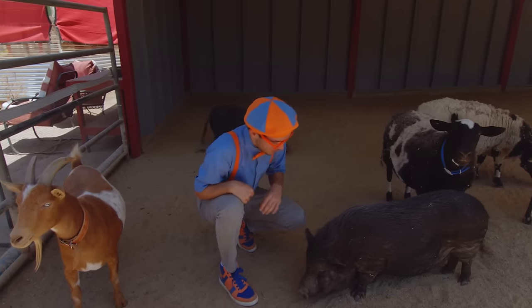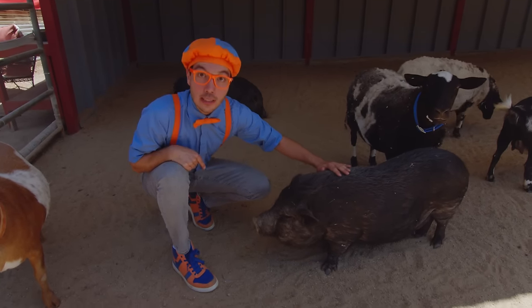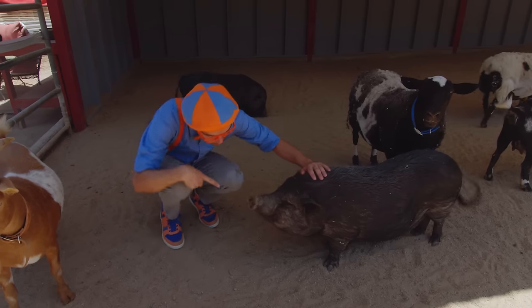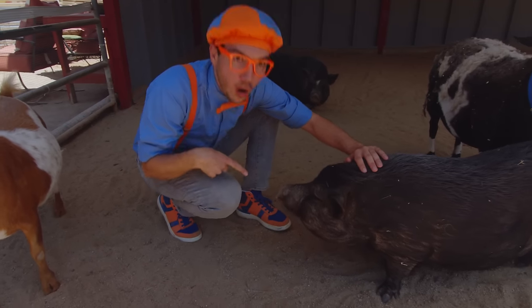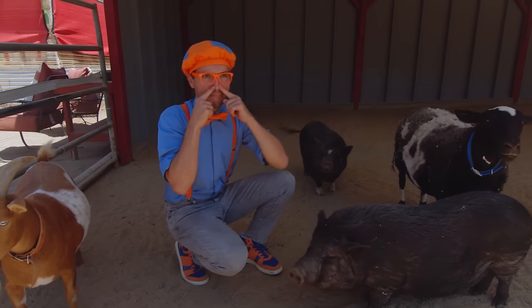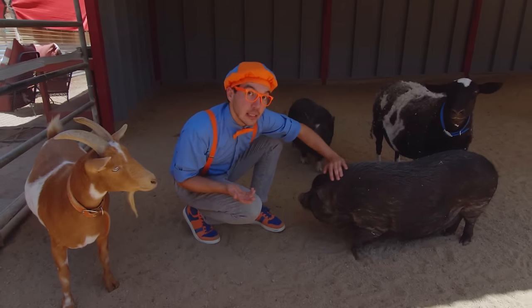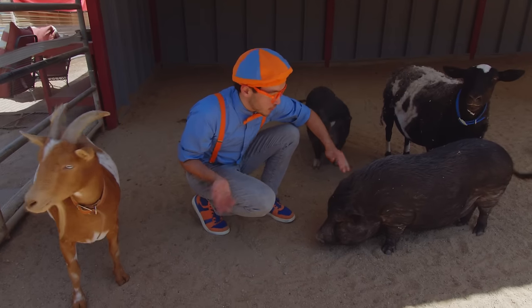So silly. Oh, pigs are so smart and really good smellers. Yeah, look. You see the pig's nose? Whoa, that's a really big nose. It's bigger than my nose. Yeah, they're really, really good smellers, so they can smell their food.